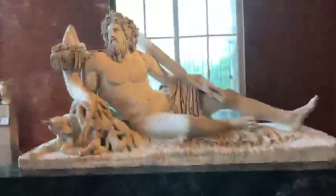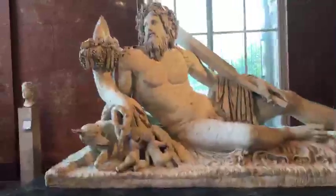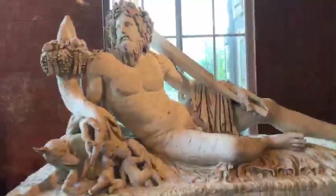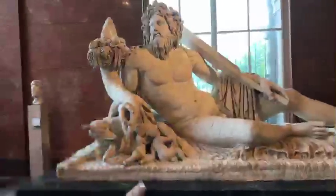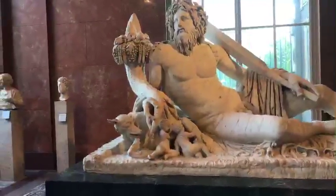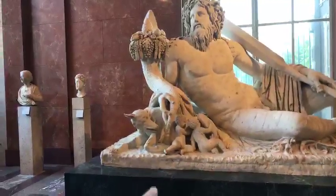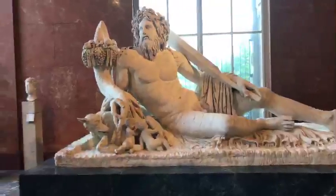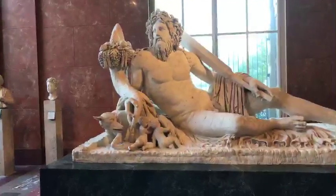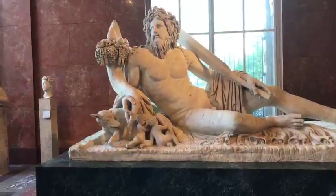So this sculpture here is, of course, Tiber. This is an anthropomorphic representation of the Tiber River. But we also have the Nile River represented here. We have Romulus and Remus, the twins, feeding off of the she-wolf. So this shows the Roman appreciation for Greek culture, combining the Nile with the Tiber.